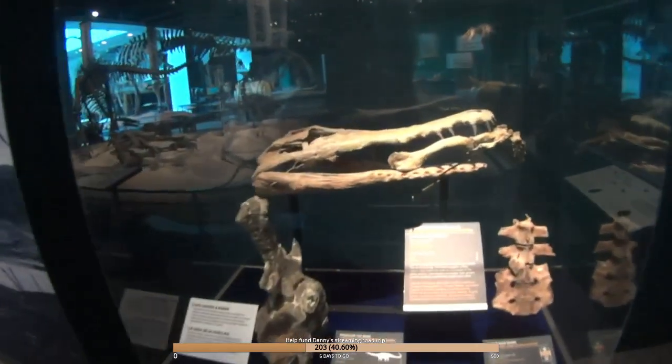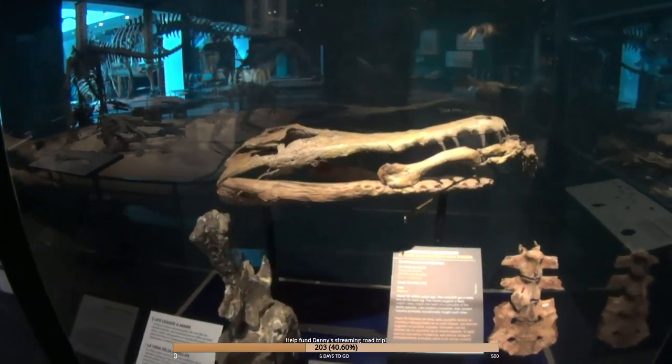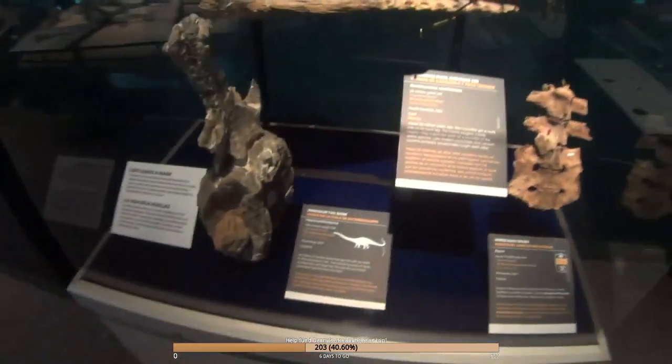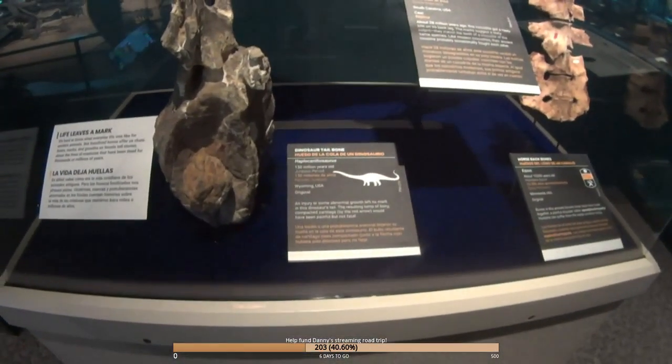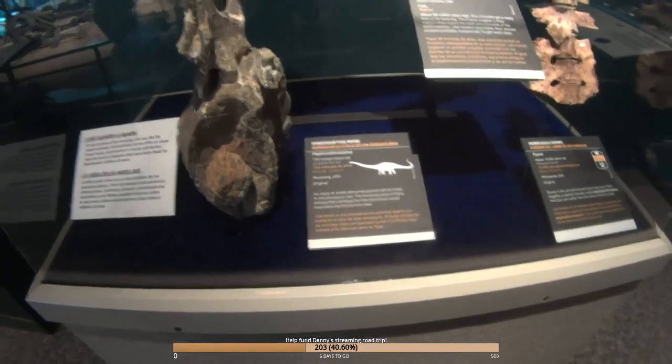I've got a lovely crocodile skull here. Another Gavialosuchus, like the big old croc that we saw over there. Very cool. We've got a Haplocamptosaurus tail vertebra. That's neat. That would have been easy to overlook. I'm glad we spotted it.